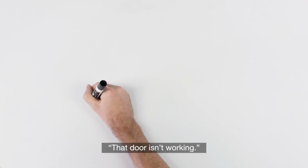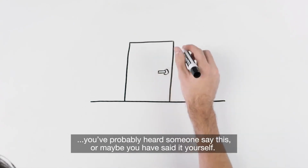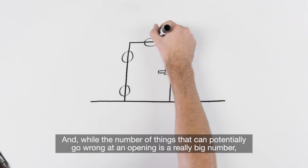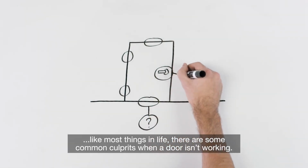That door isn't working. Whatever your role may be in the door hardware or access control industry, you've probably heard someone say this. Or maybe you've said it yourself. And while the number of things that can potentially go wrong at an opening is a really big number, like most things in life, there are some common culprits when a door isn't working.